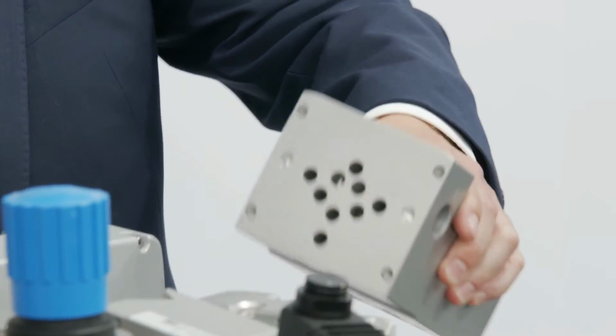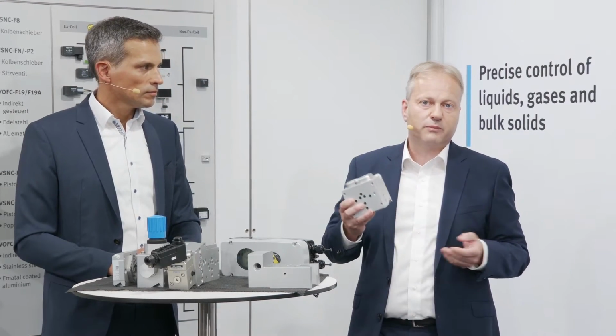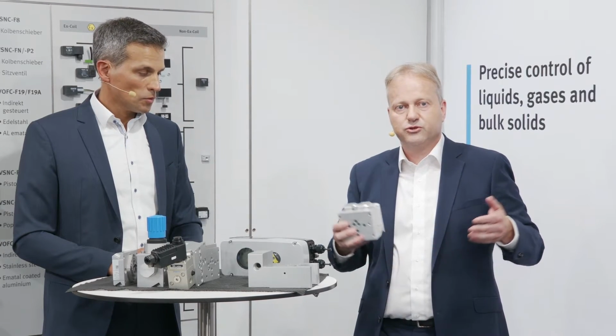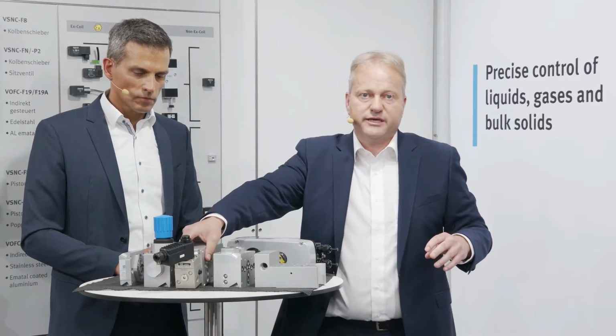And the first module we are launching this year is our volume booster. The volume booster increases the flow capacity of our positioner CMSH from 300 or 400 liters per minute to about 2000 liters per minute. This is suitable for very large actuators. The next module we are launching is a safety module.